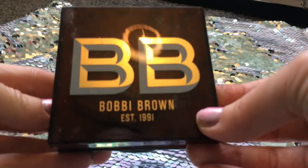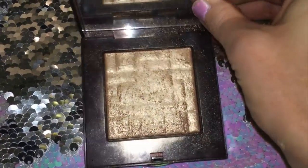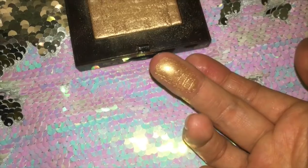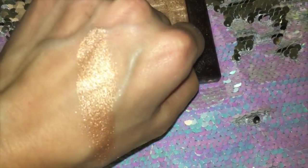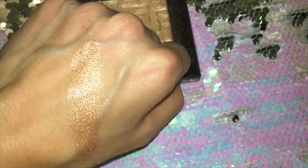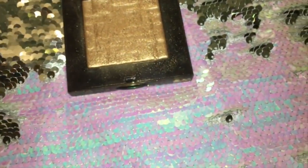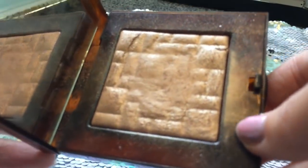Okay, so sticking with Bobbi Brown, we have one of their limited edition highlighters. This is the Bronze Glow, and this is a gelée formula, meaning that it's not a powder, it's not a cream, it's somewhere in the middle. This has the most beautiful soft silky feel to it, and it is a beautiful bronzy glowy highlight. This one definitely packs more oomph than the shimmer brick. It's quite squeaky, it needs a bit of an oil.